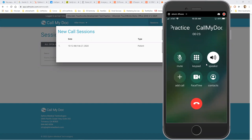Echo is just because both phones are in the same room. I'm just waiting for the screen to catch up. Oh, there we go.